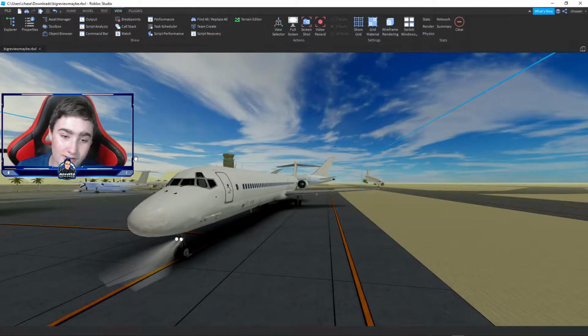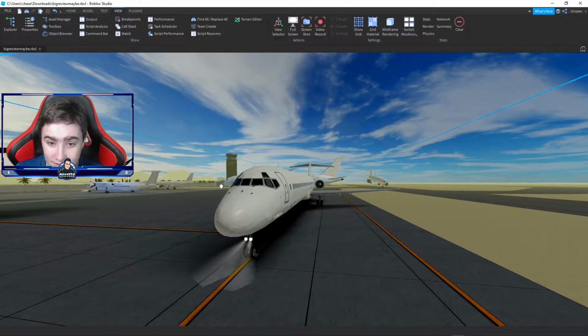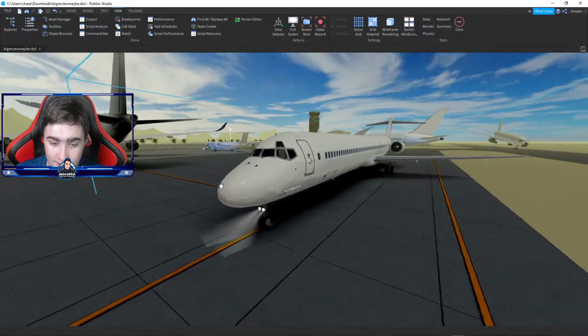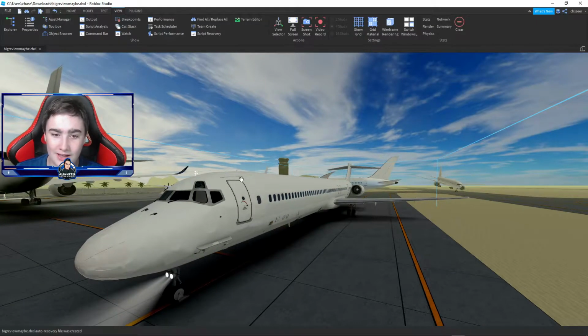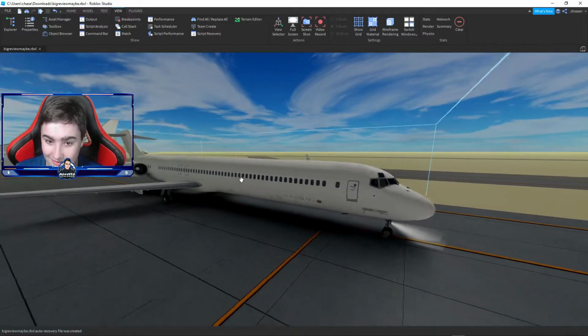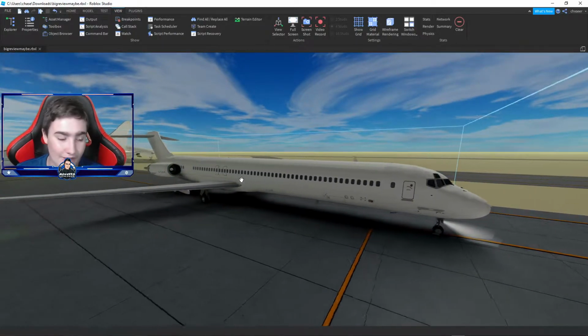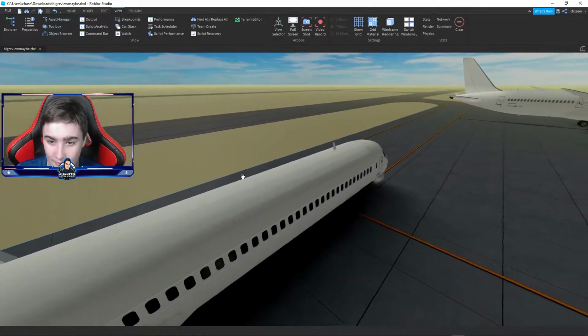Alrighty, so moving on to the next plane, we have Aviation's MD-80. Now, remember, this is one of the first ever planes I reviewed in my RAMR series. I think this was back in November or October of last year. So this one was an OG review, but it still is really nice. As you guys can see, this is still probably one of my favorite MD-80s on the marketplace right now. I don't know if he still sells it. I think he still does, but it is really nice.